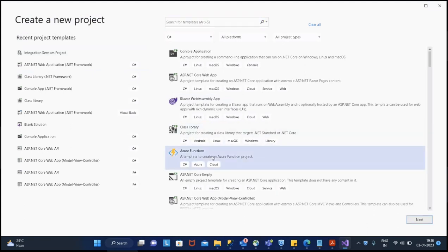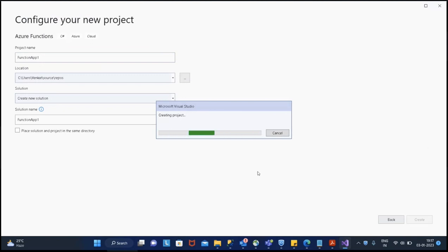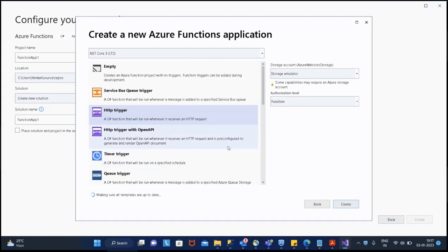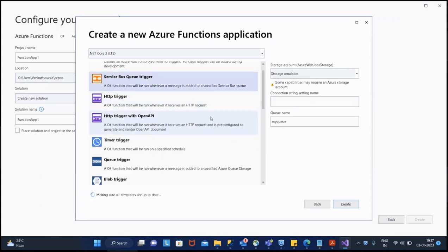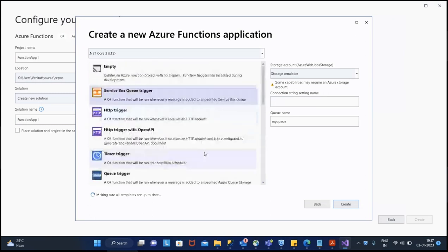See, Azure Functions. You need to select this one. Next. Create. No worries, nobody asks you to create all these things, but for the sake of knowledge, I'm giving this basic information. How do you want to trigger it, HTTP or Service Bus? All these are the options to connect the Azure Functions.